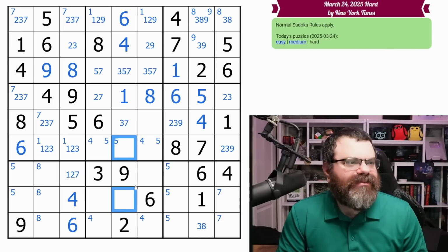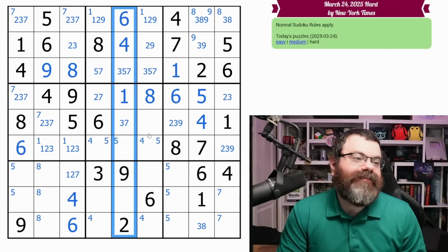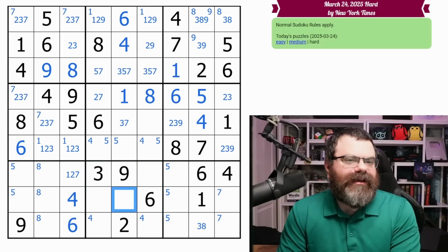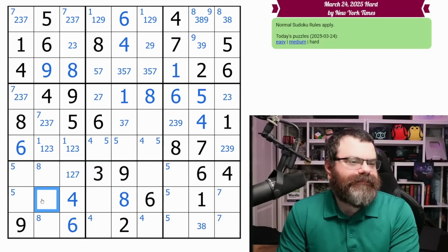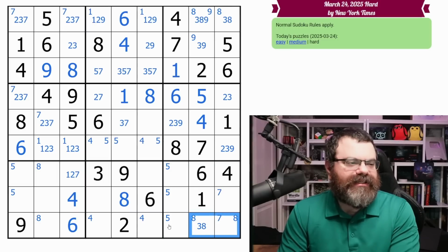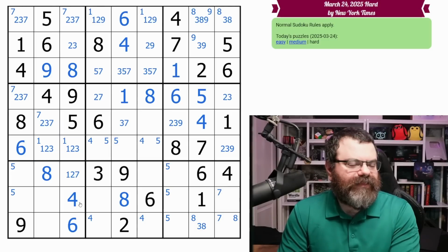1, 2. We need 3, 5, 7, 8. Okay, so where's 8 in this column? There we go. There's 8. Yeah, basically these two 8s look down. How'd I miss that? All right. Places that 8. Oh, so in this box here, 8's in one of these two cells. That's going to point left, taking 8 out of that cell. So that's our 8. So what's that do for?